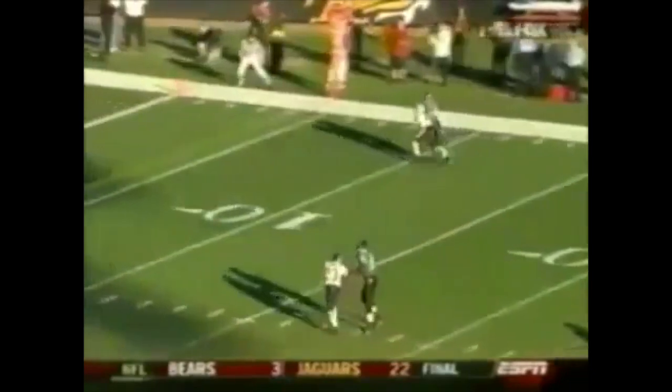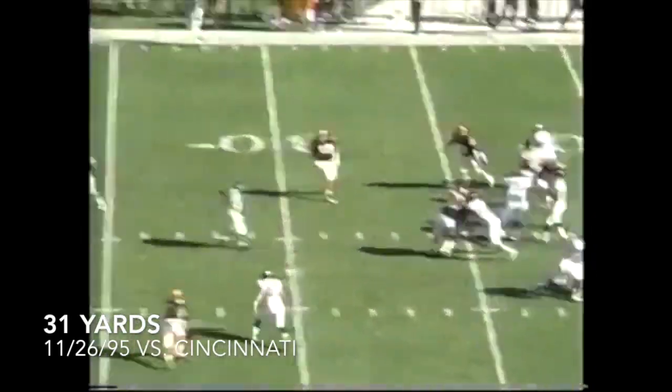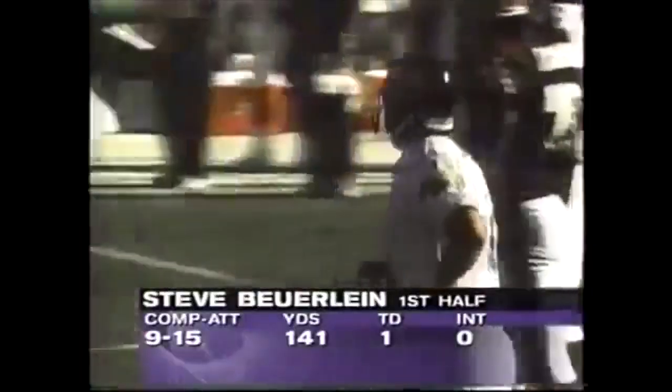Jimmy Smith, he's back. And what a catch that is. He's fighting through the pass interference. Woo! He's been a really outstanding player for a while. Brunell back to pass, looking down the right sideline. Jimmy Smith has got it. Touchdown. 7-7 at the half. Brunell pretty effective in that first half.